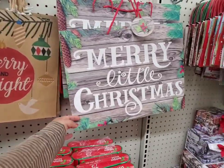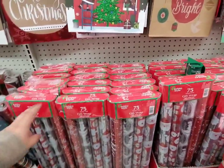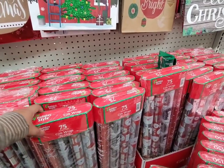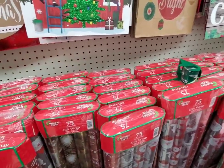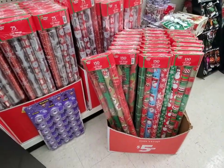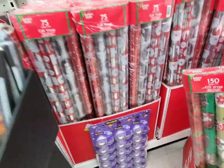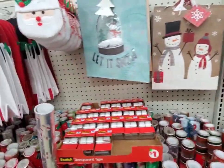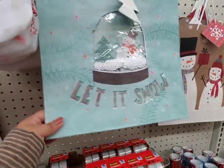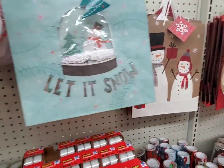I really like this one. The gift wrap. These are $5. And they have these patterns. This is cute, like little snow. I don't see a price on that.